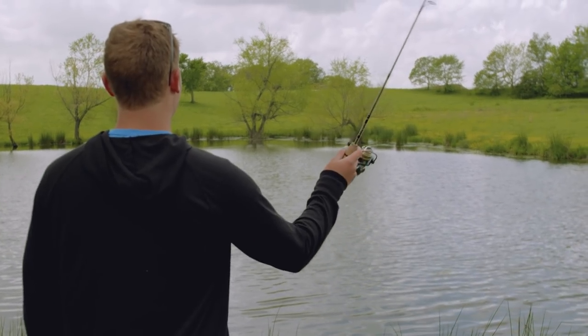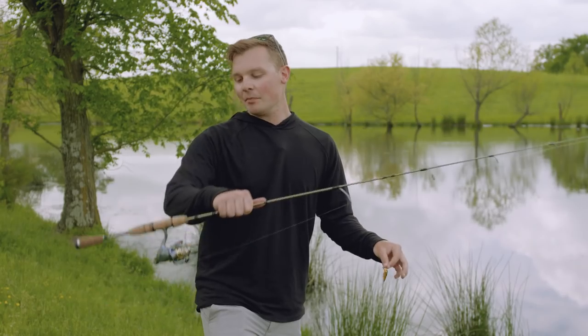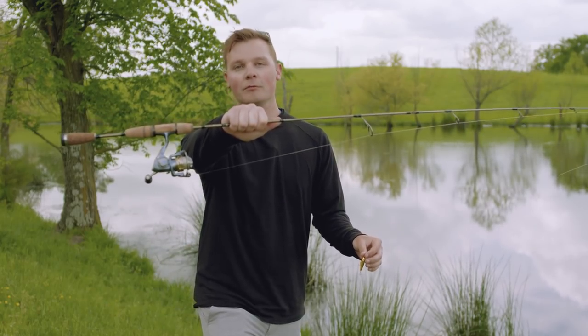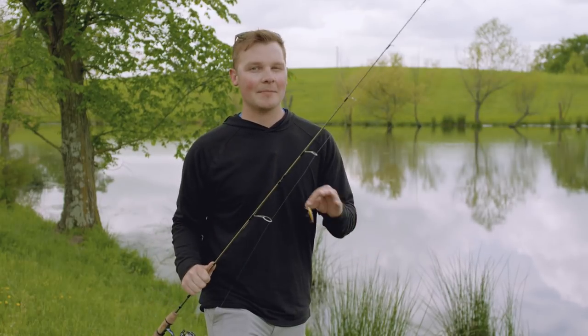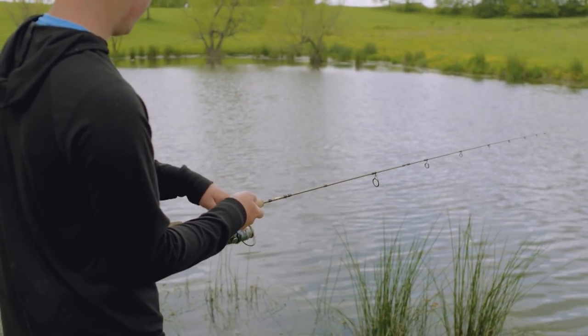Now keep in mind, you're throwing a super tiny bait, so you're gonna need the proper rod and reel selection. This is my ultralight rod and reel, spooled with 4-pound monofilament line, and it's absolutely perfect for throwing these little baits. There's a couple different ways to work this TD49. The first way is just a nice, constant retrieval speed.